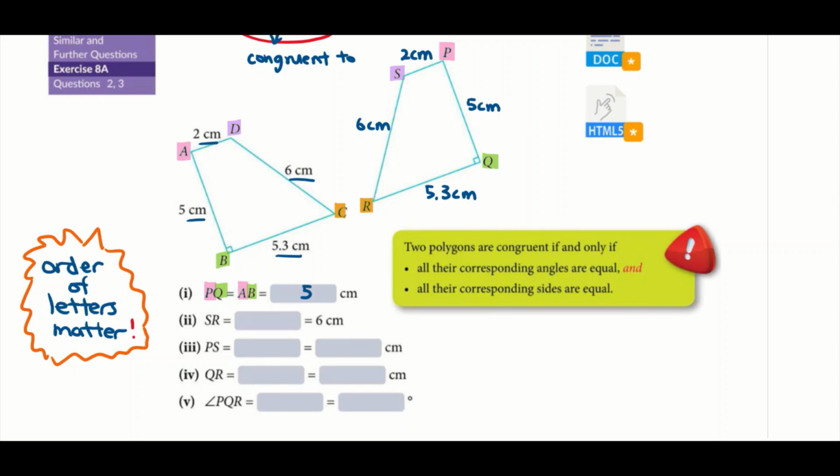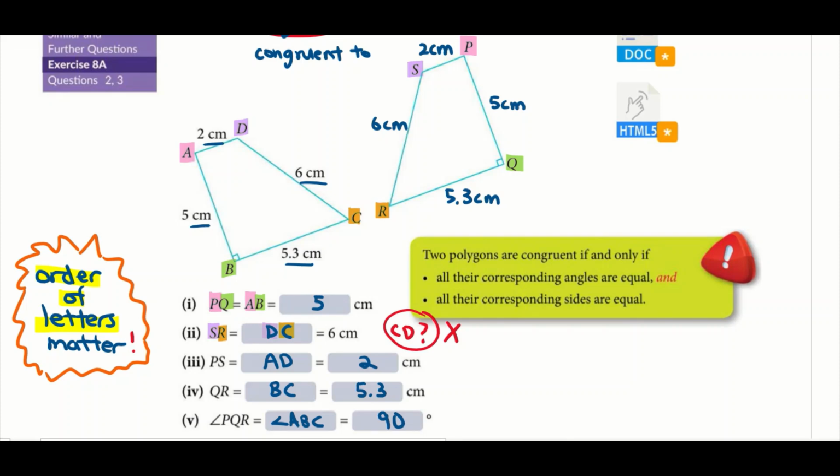Now for part 2, I look at line SR. And SR is congruent to which line? It corresponds to DC, 6 cm. Do you think I can put the answer CD? Well, if you put CD, it will be wrong, because as I said, the order of the letters matters. So you need to know that S corresponds to D and R corresponds to C. Now with this understanding, please fill out part 3 to part 5. So please check your answers for all these.